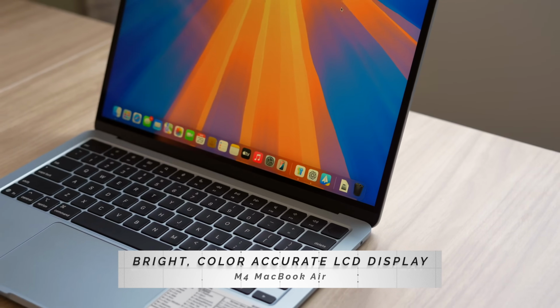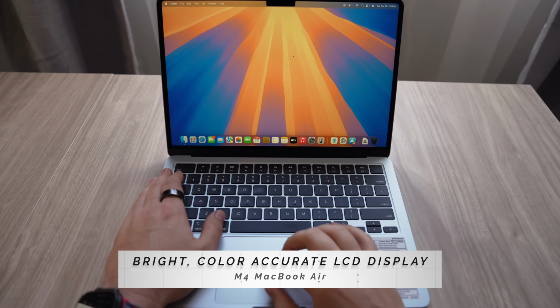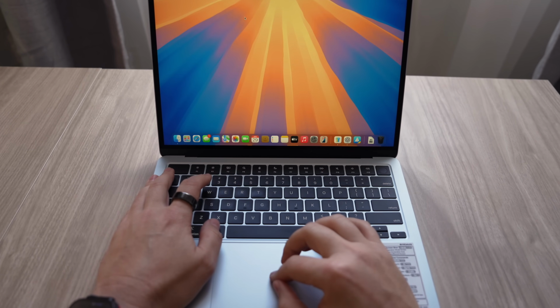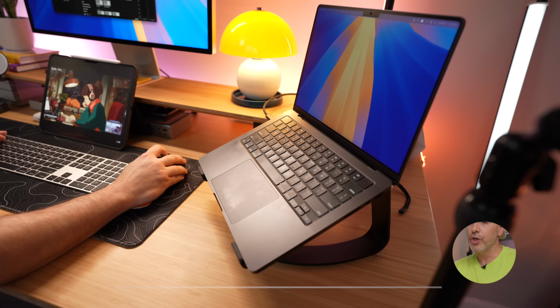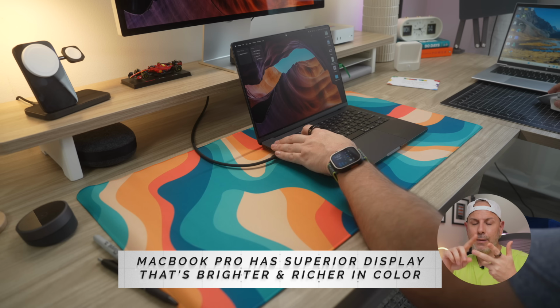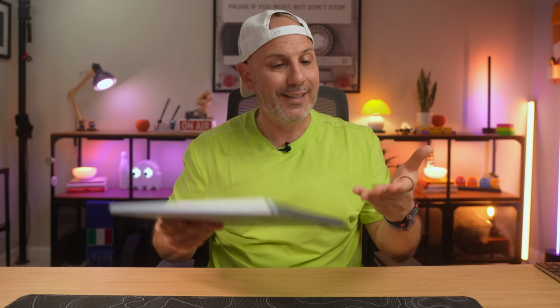The Liquid Retina screen is sharp, bright, and color accurate, making it perfect for everything from writing emails to editing photos. It feels immersive and polished. Now, I know some of you in the comments are saying, hey, it's not the same display on the MacBook Pro. You're totally right. The MacBook Pro has got the best-in-class display, mini LED, ProMotion, fast refresh rate. But for 99% of the people out there, this is going to be great, right? It's going to look fantastic. It's a 60 hertz panel.